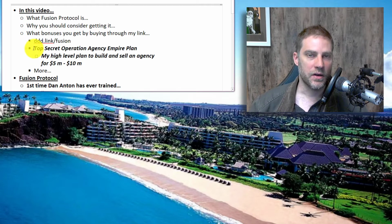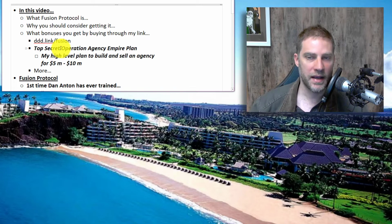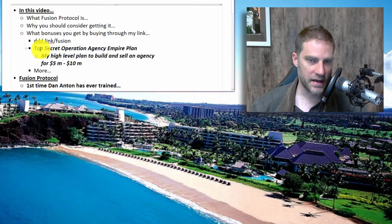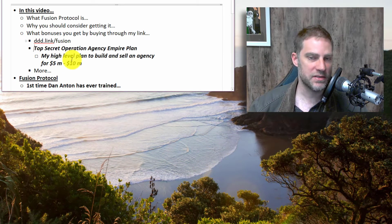The crux of what I am going to offer in my bonus is my top secret Operation Agency Empire plan. And I haven't talked publicly about this at all. Basically the plan is to build and sell a very scalable agency for $5 to $10 million, actually pretty rapidly. I think I finally have all the pieces of the puzzle to do this, and I've started to do this recently, and Fusion fits really, really well with this setup.